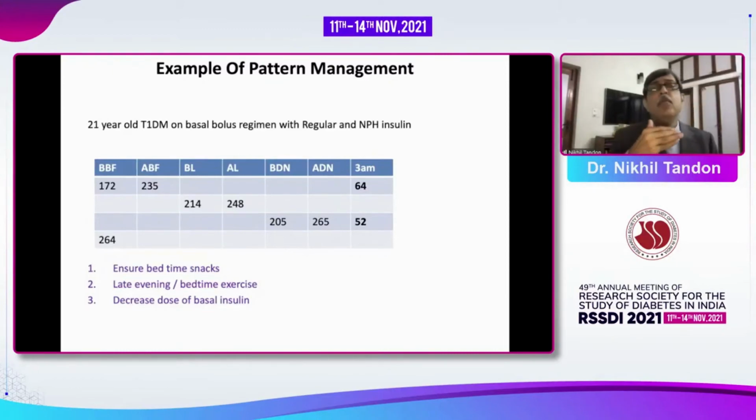So what can we do when we see this? Reduce the dose of basal insulin, ensure a bedtime snack, and if they were having a late evening exercise, they should avoid that altogether. Remember, in a type 1 diabetes patient, exercise can result in an immediate post-exercise high, but not uncommonly a late post-exercise low. Very important to understand. So the pattern here is clear.